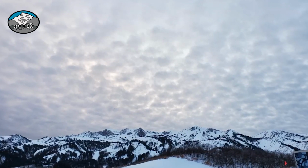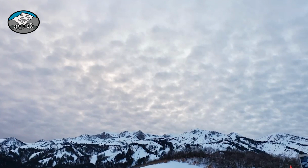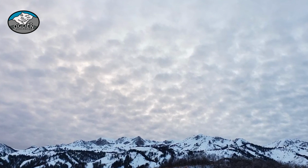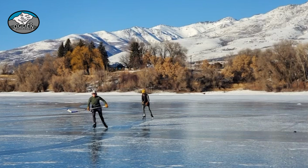Oh, those clouds are awesome. Okay. Yeah, some lenticular clouds, which is like, oh, sweet. Moisture in the air, maybe a pattern change. But just beautiful scenery. Got to take it in when you can. Back to the ice. Back to the ice.